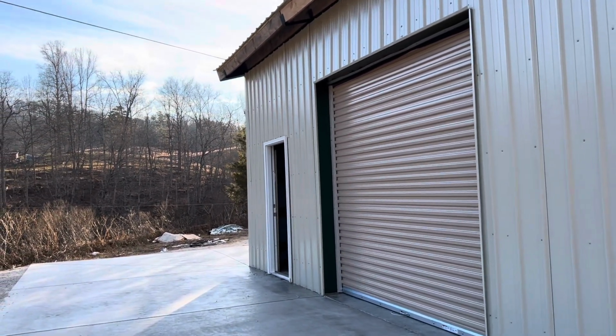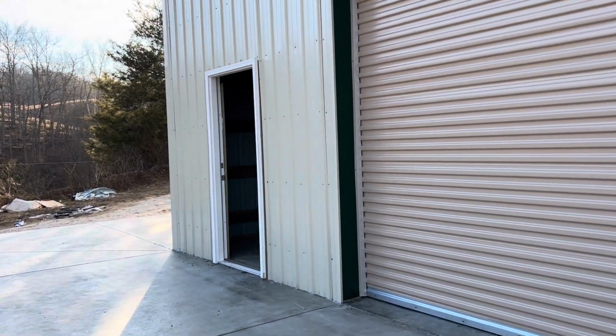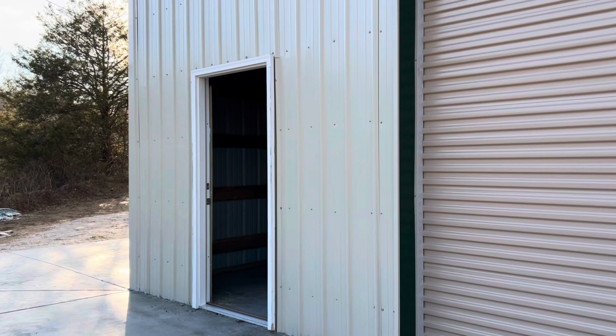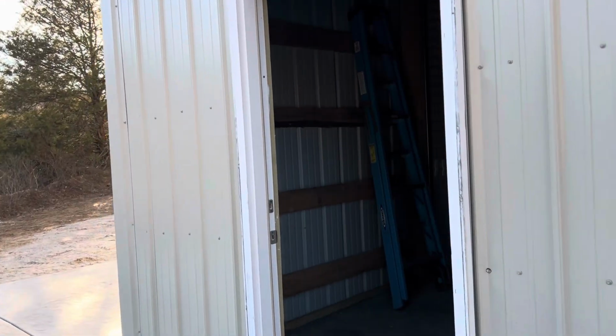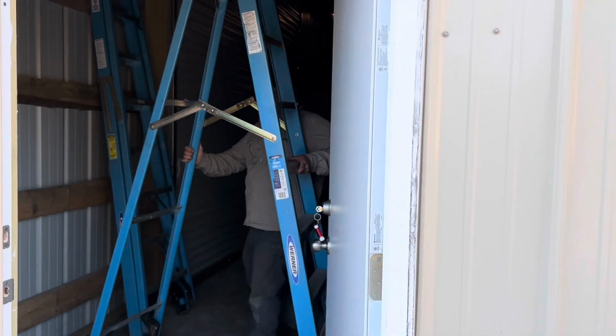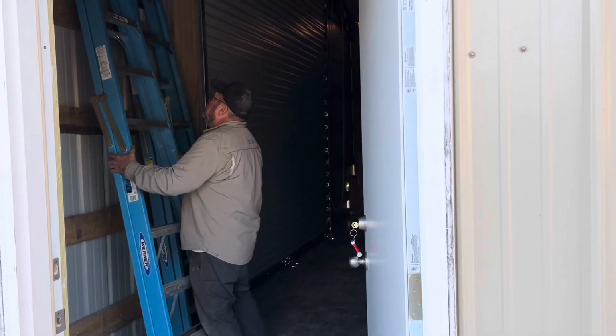I tell you, metal buildings, they're nice. They're just different. It's a different monster when you're dealing with a metal building, because wood is forgiving. Metal buildings are not forgiving, are they, dear?